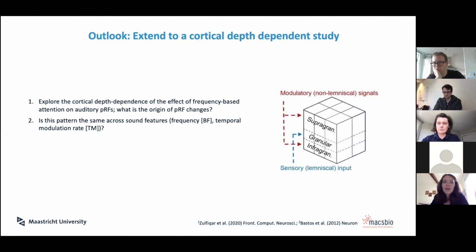Knowing that we have a different stability throughout the cortex for different acoustic features, it would be very interesting to do this for different features, not just frequency. And we have extended the behavioral paradigm and now know that this noise burst detection task can also work to direct attention to either slow or fast temporal modulation rates. So that is a dimension we can add to it.